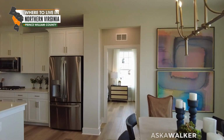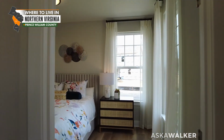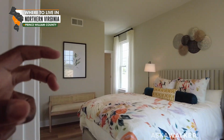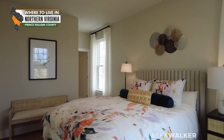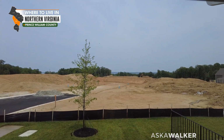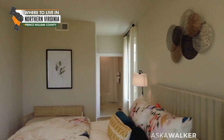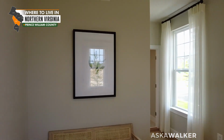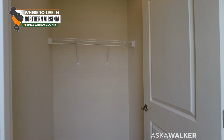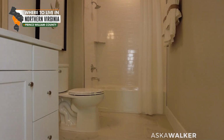All right, so let's go take a look at that full bedroom with the ensuite here. So it does look a little tight, but this is a first level bedroom. This is very, very rare to get in Prince William County and in Potomac Shores in general. And this is by Stanley Martin. So we have ourselves a step-in closet, and we have ourselves a full bathroom.